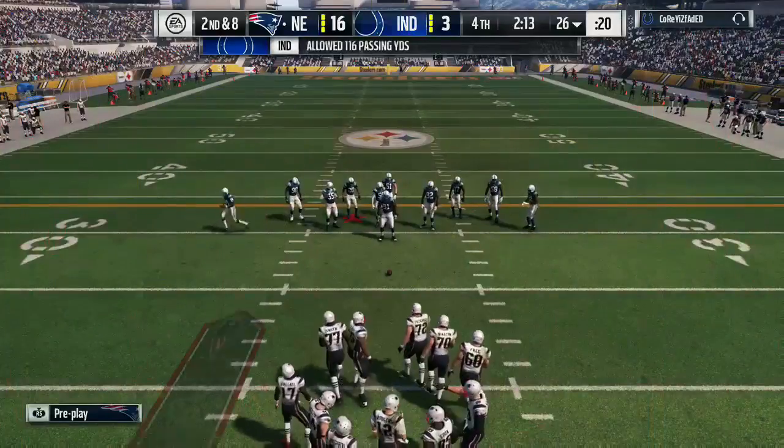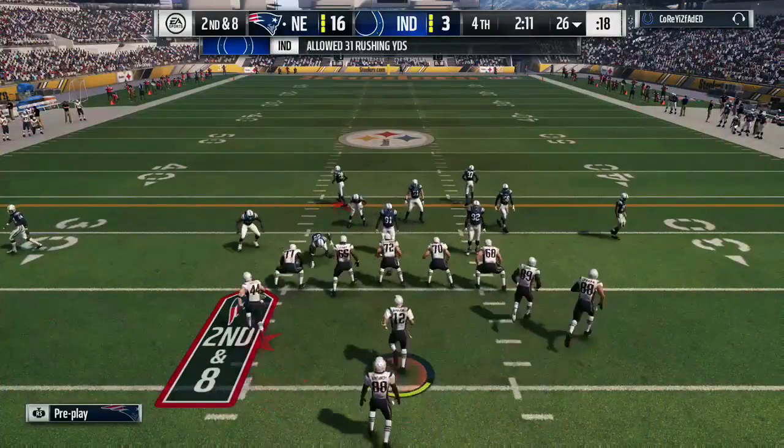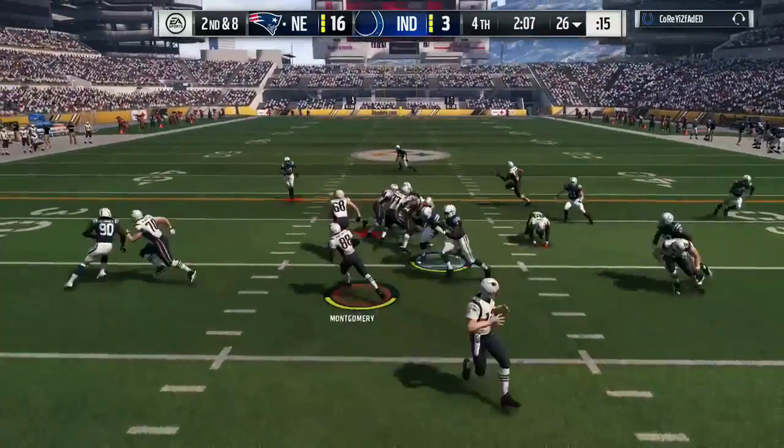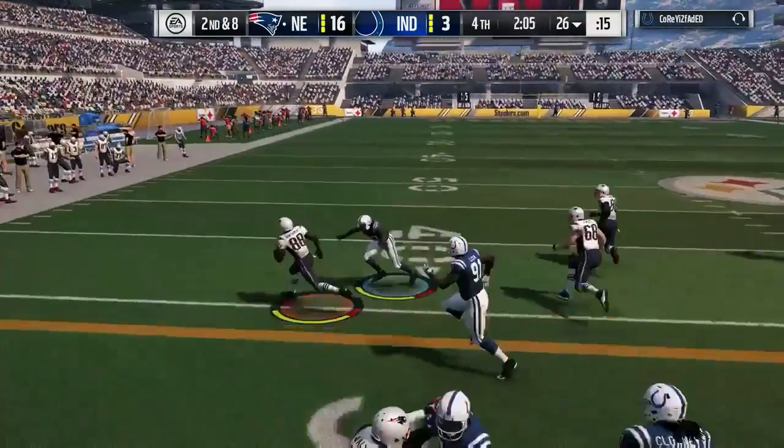A little more consistency, move the ball at least a few times on offense, get a couple of first downs, and hopefully flip the field. Yeah, just something to build off of. That's what they're looking for here.